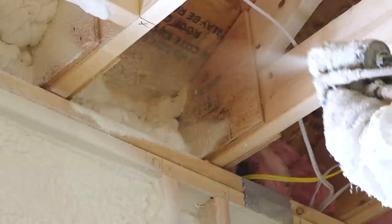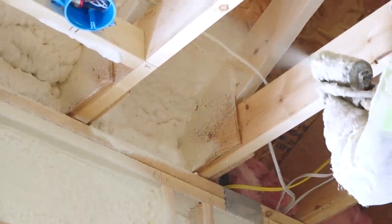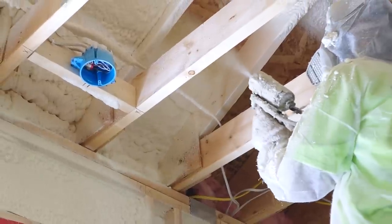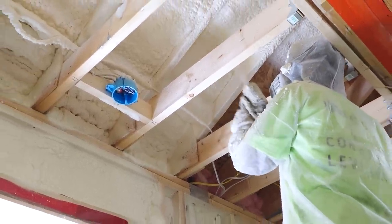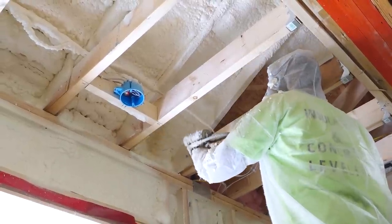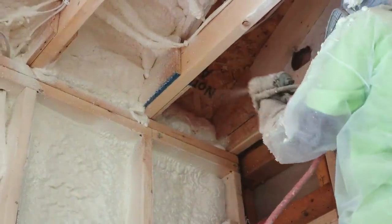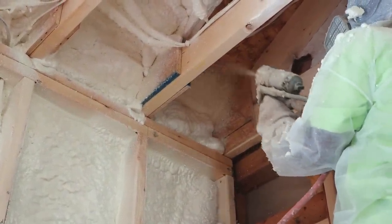Fiberglass installed with poly and all the different caulking and acoustical caulking that you need to do to reach code is running approximately $2.25 a square foot. When you take open cell, you're going to run right around $2.75 a square foot. One thing we haven't really talked about with an advantage of the spray foam is the fact that it actually finds all the little nooks and crannies and it seals them.